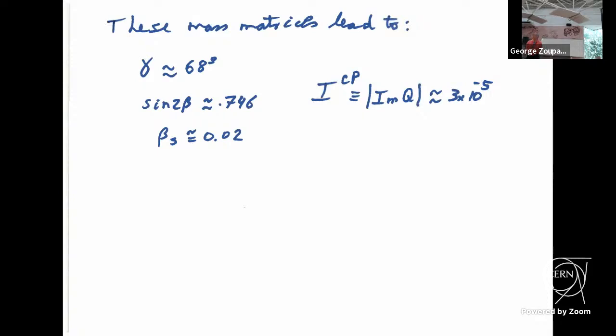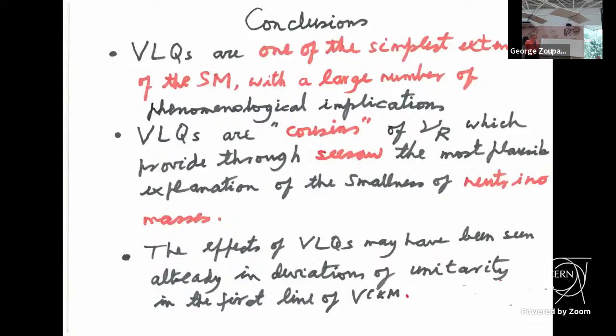But it's interesting to see that the origin of VCKM may be different from what people have been thinking. They've been thinking that VCKM originates from up quark diagonalization and down quark diagonalization, nothing else. No. That is part of the story. The full story includes also new physics. Okay? And the conclusion is that vector-like quarks are one of the simplest extensions of the standard model with a large number of phenomenological implications.